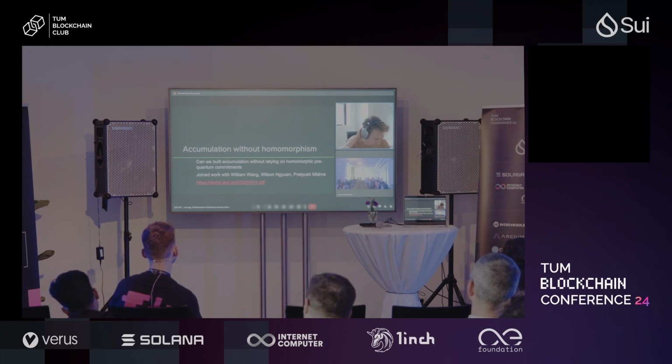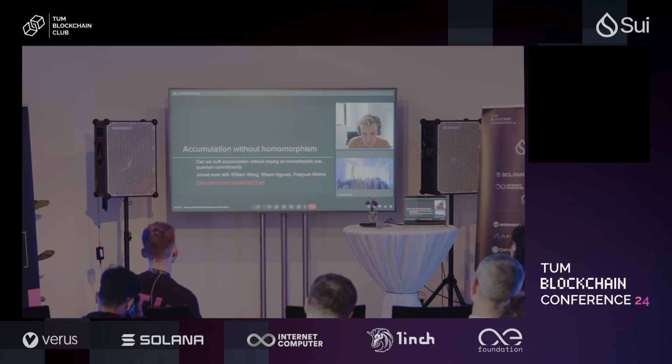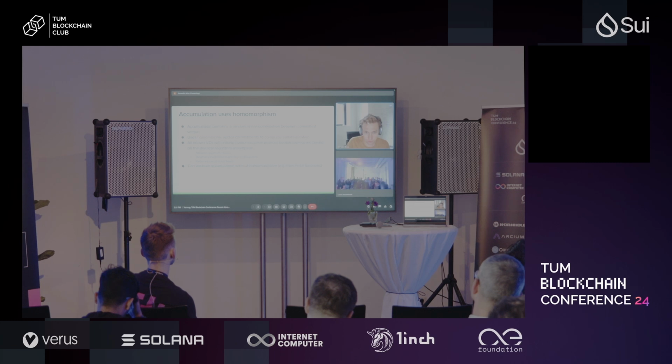And one reason why this is an important challenge is because all the homomorphic commitments that we know, all the natural ones, are based on the discrete logarithm, actually. And that is broken by a quantum computer. So basically, if we want to build a post-quantum accumulation scheme, then one of the interesting avenues is trying to build one that does not rely on homomorphism at all. There was also concurrent work that constructed accumulation from lattices, so-called lattice folding.